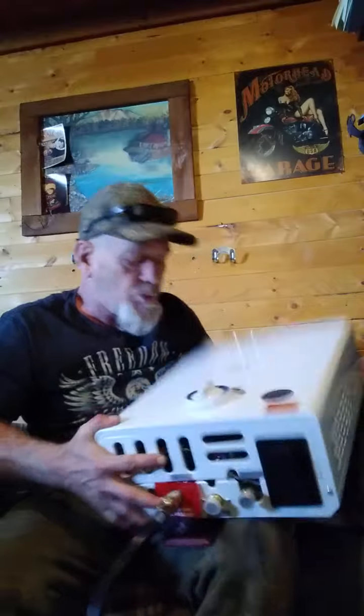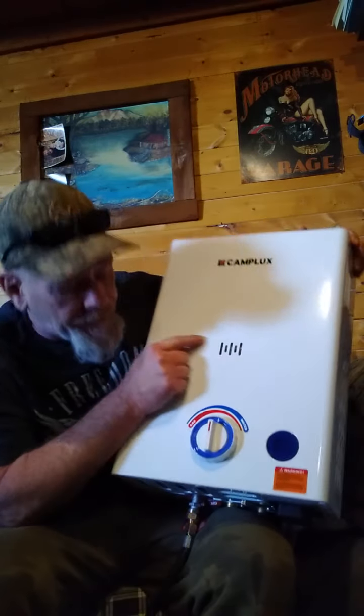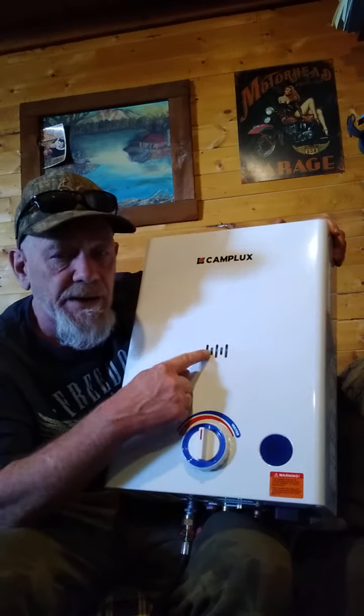And then on the front of this, you will see that it has these little grooves down here. You'll be able to see the pilot light through that.